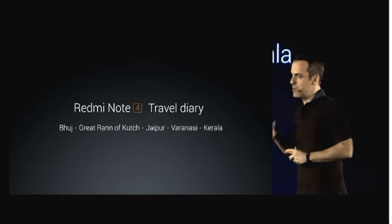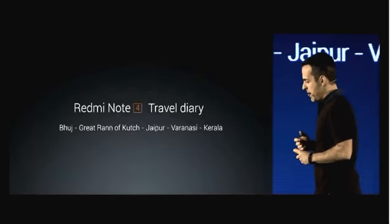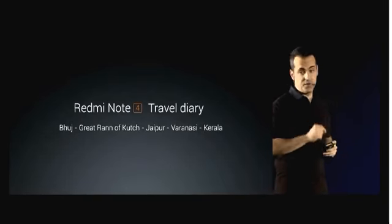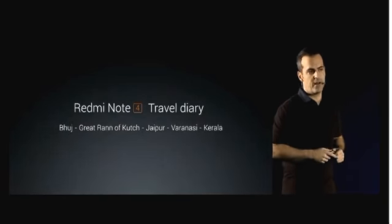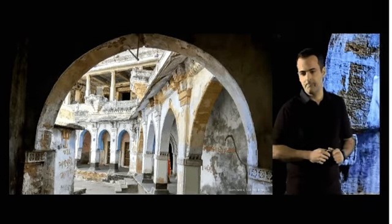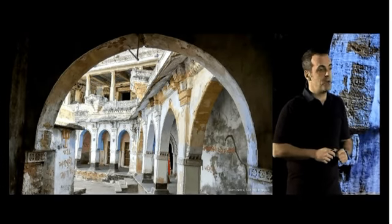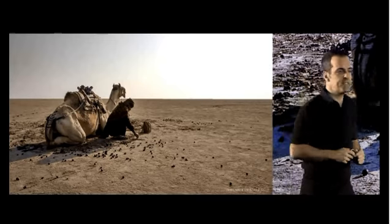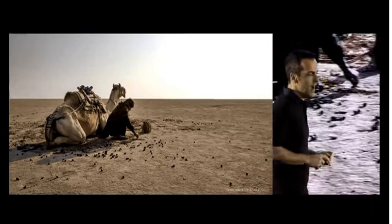Now, to really push Redmi Note 4 and its camera to the test, we asked a couple of professional photographers to do a photo travel diary for us traveling around India. Our photographers traveled all the way to Bhuj. This is the giant salt desert, the Great Rann of Kutch.